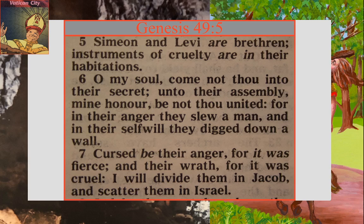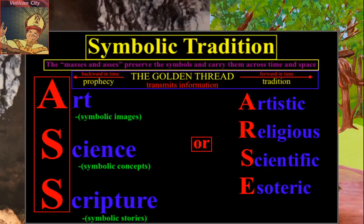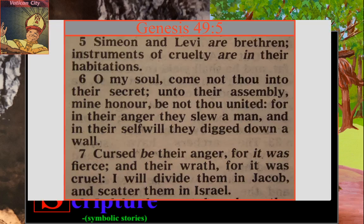secret, like of the priesthood, like the bad symbolic traditions, which is the bad way of doing things to get material power, where you do beastly things. O my soul, come not thou into their secret of the priesthood, unto their assembly. Mine honor, be not thou united.